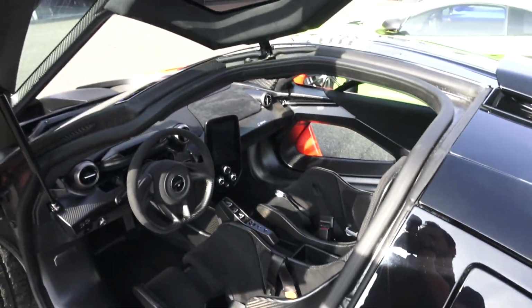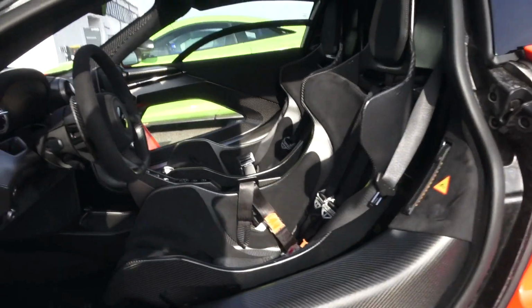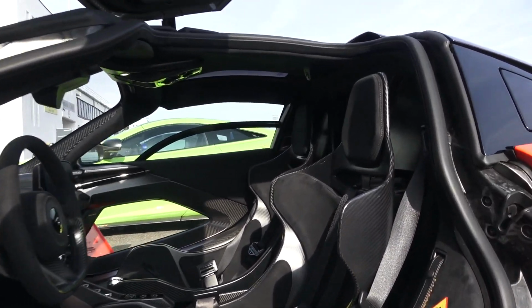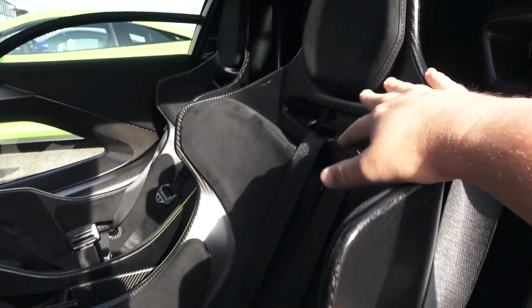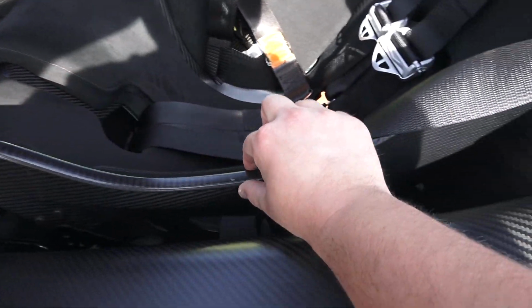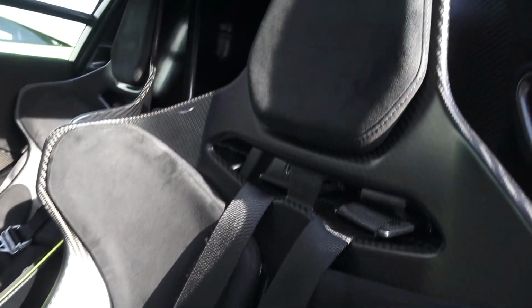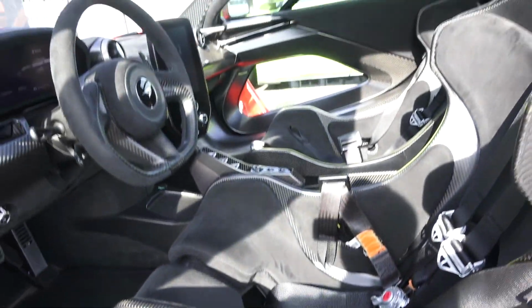Now, something really cool about the Senna in comparison to the 600LT is that you can actually get a 600LT with these exact seats. So these are the Senna bucket seats that are actually hollow shells of carbon fiber. This isn't fully thick carbon fiber, there's actually air in between to save weight. And it comes with just 7 pads on the seat in order to save weight as well.